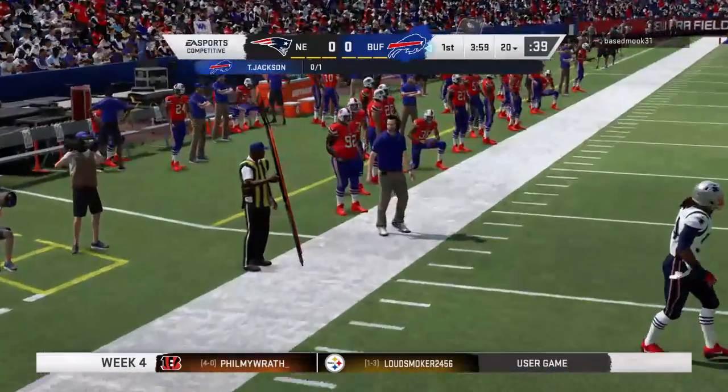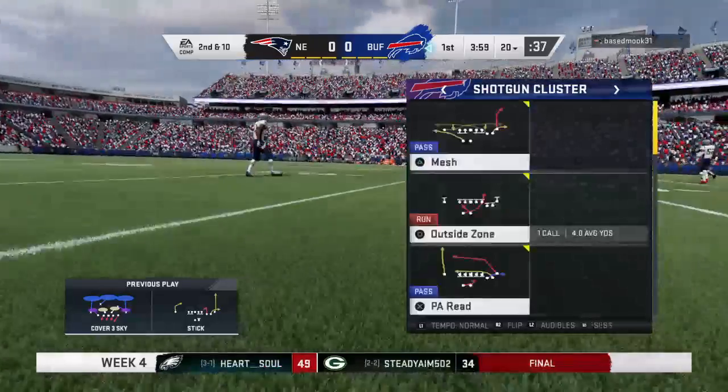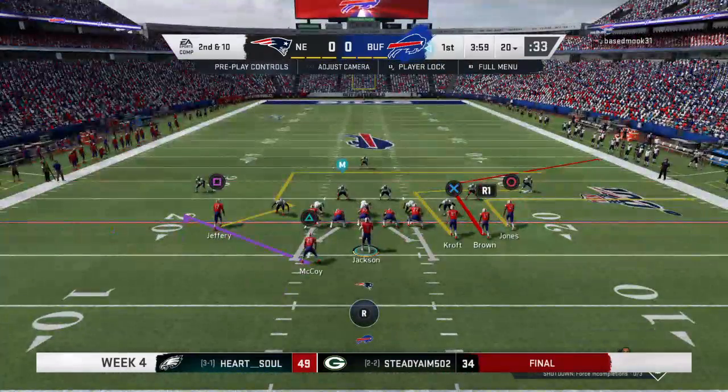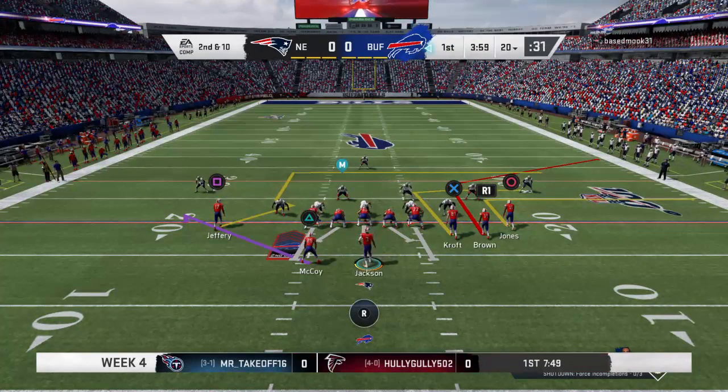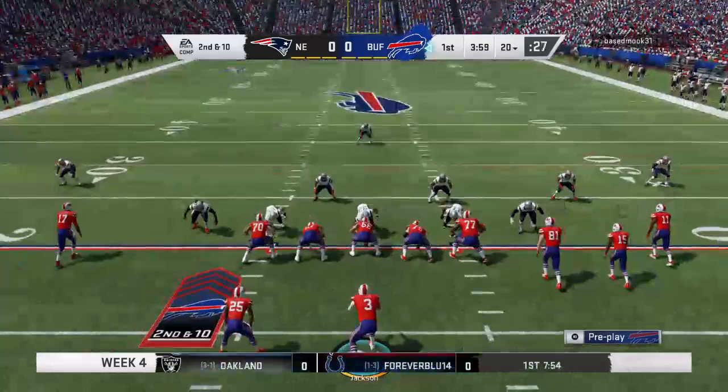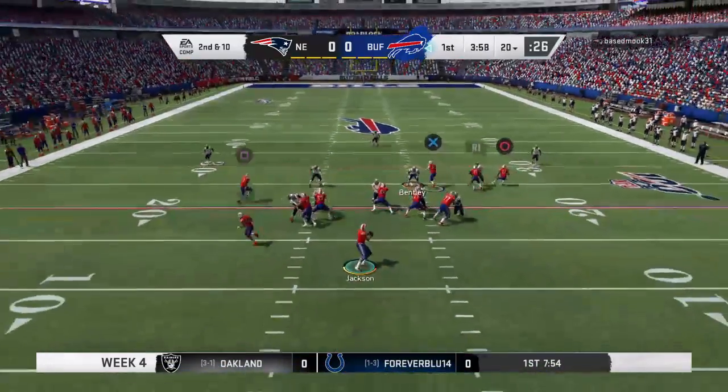Now the first play of the drive there is incomplete. Got out of the pocket, didn't look like he had anybody open, Charles, so just gets rid of it. And a good play by him. If no one's open and you don't have a running lane that you want to take, make the right choice, get rid of it, live to fight another down.